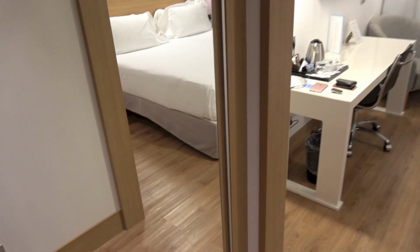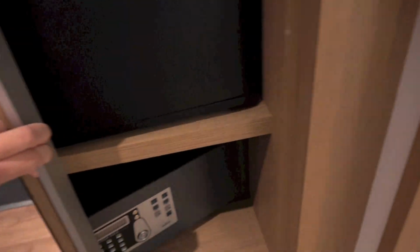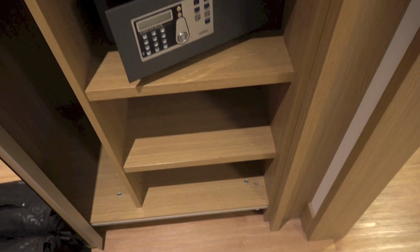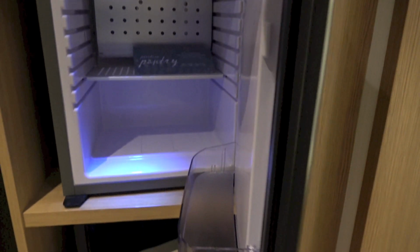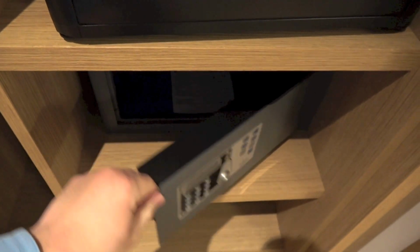And actually, behind this door, more storage, together with an empty fridge, so you can store your own stuff in there. And below is the in-room safe.